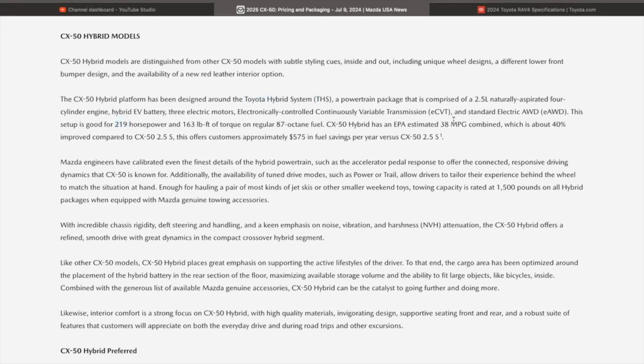Now, the big news is that the Mazda CX-50 is going to get up to 38 miles per gallon combined from the EPA. That's about a 40% increase over the regular gas engine in the CX-50, so a huge increase for CX-50 customers. As you can see there, it says that on average you'll save about $575 getting the Mazda CX-50 hybrid versus the regular gas vehicle.